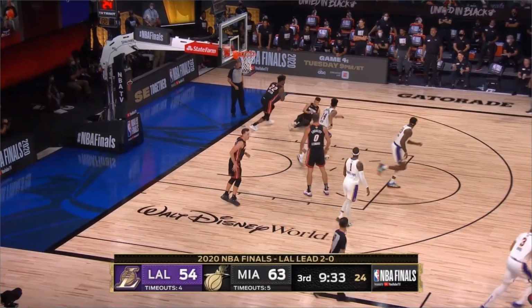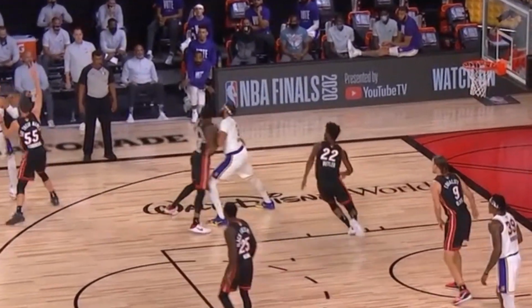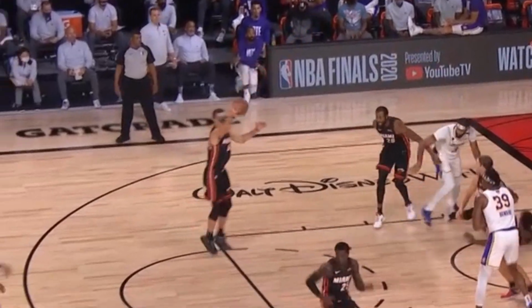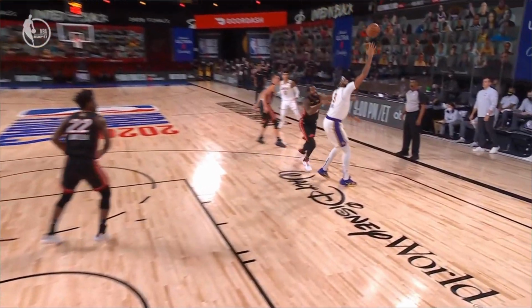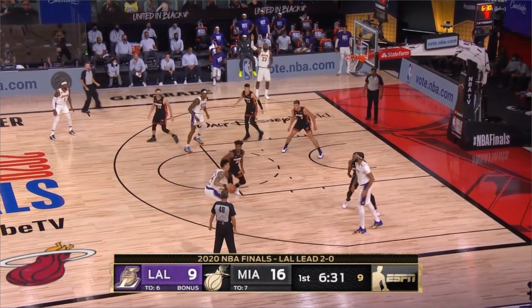It shows in the box score, where you'll see he scored 40 points, grabbed 11 boards, and dished out 13 dimes. But you'll also see it in the film in this video, like on this play where he draws a charge on Anthony Davis. To that point in the game, AD had not taken a shot, and it's largely because of the execution of the Heat and Jimmy Butler.